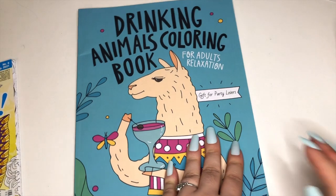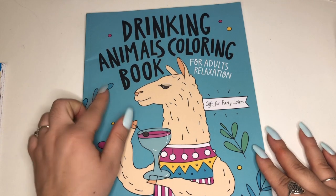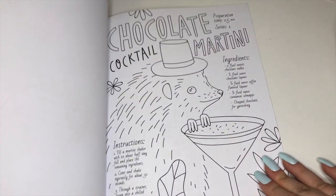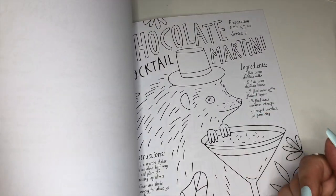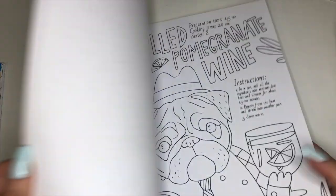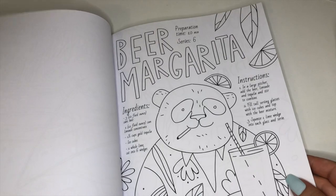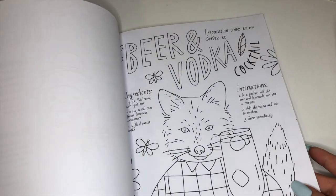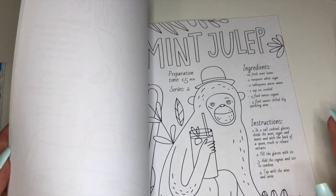Then a book that I have legitimately no excuse to not have worked in is my Drinking Animals coloring book, because I have had this for some time. It has a cocktail recipe and this really cute animal. And it's just such a cool book. Oh, for a second I thought it said beef margarita. So it's really neat and I like the concept. I remember when I saw it online, I was like, yes, I need it, but I just haven't colored in it.